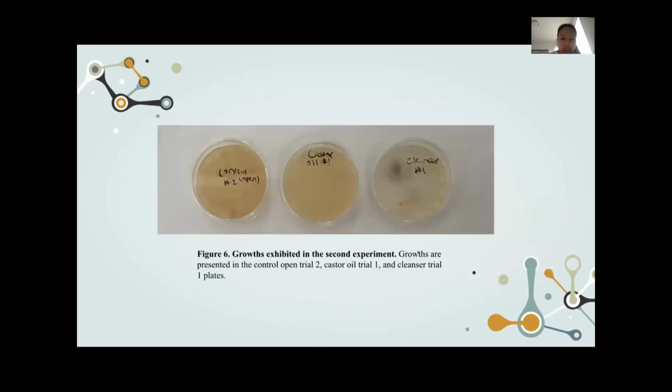So I have a picture here. Growths are presented in control open trial 2 for this first plate, the second plate is the castor oil trial 1 plate, and the cleanser trial 1 plate. And this one has thousands of microscopic growths, but it's kind of hard to see in a picture. So all of these had growths, and you can see the growths more clearly with the cleanser petri dish.